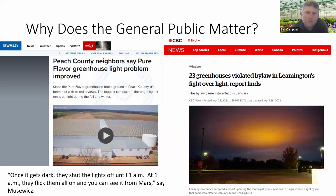So again, that's one of those things you really need to think about, because that's a cost you're going to have to take into consideration, whether it be putting in blackout shades or something to block the light that is getting outside the facility. It may be mandated in some places, or you may do it because of your neighbors, or the cost of being sued if you are causing light pollution. Those are things we generally don't think about.